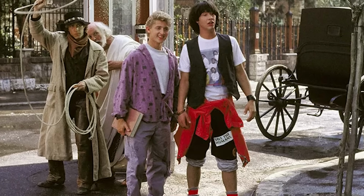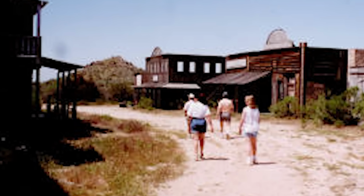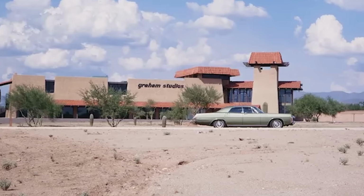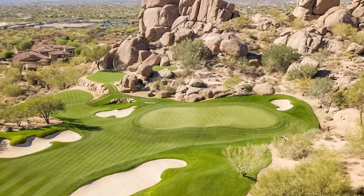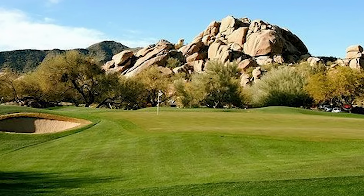When Bill and Ted landed in 1879 New Mexico, it was actually Carefree Studios in Scottsdale. Built in 1969, the studio featured an Old West set perfect for their comic adventures. But by 1999, the studio was gone, bulldozed to make room for Whisper Rock Golf Club. Today, the first hole's green sits exactly where the Wild West Saloon once stood, excellent for golfers, but not so much for time travelers.